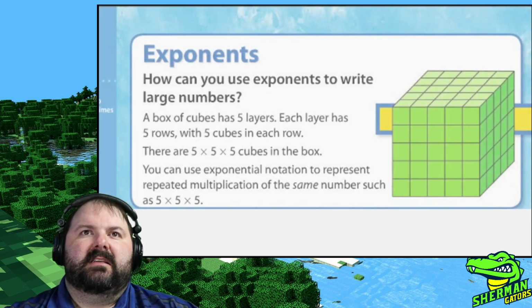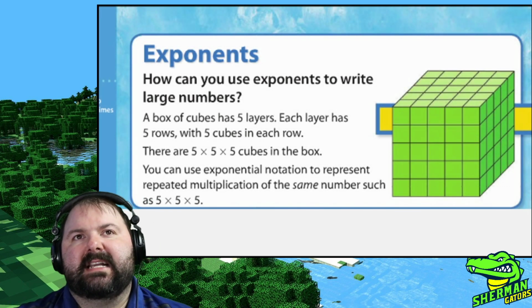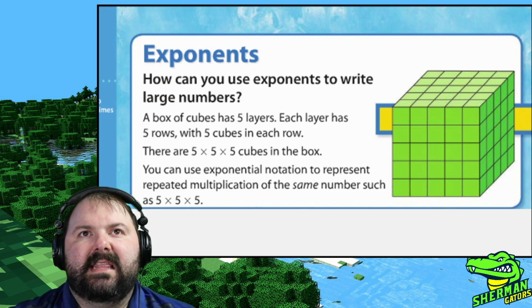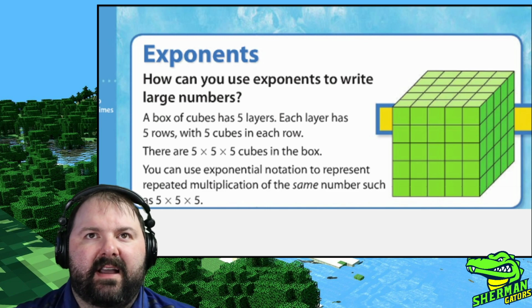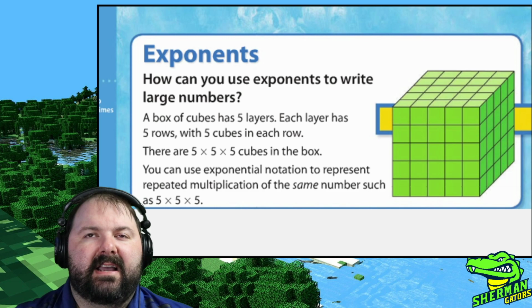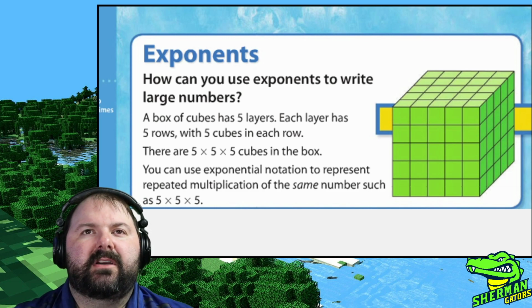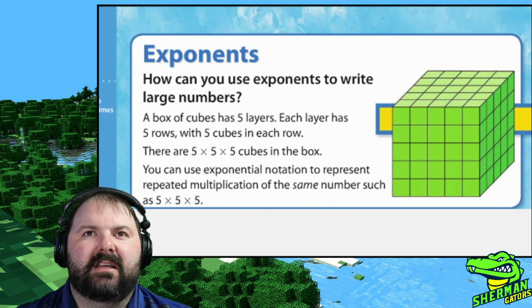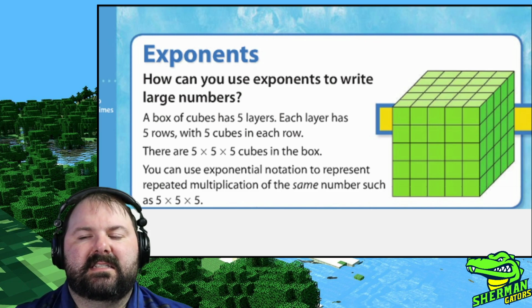So exponents. How can you use exponents to write large numbers? This is saying that a box of cubes has 5 layers. Each layer has 5 rows with 5 cubes in each box. There are 5 by 5 by 5 cubes in the box. You can use exponential notation to represent repeated multiplication of the same number, such as 5 times 5 times 5.